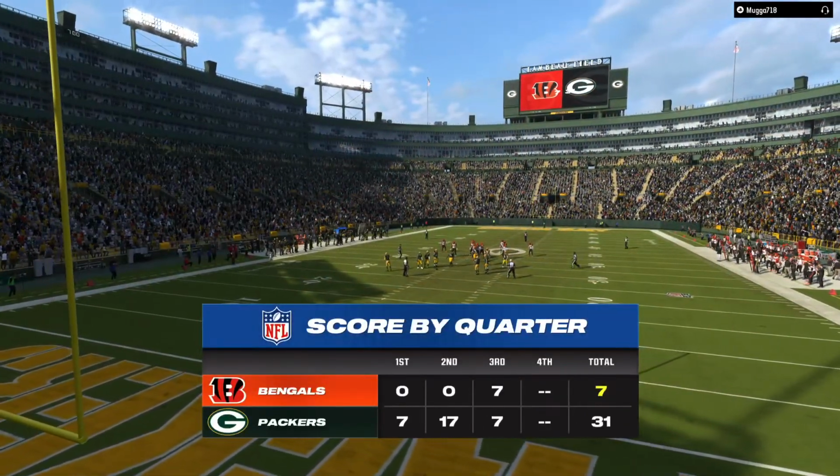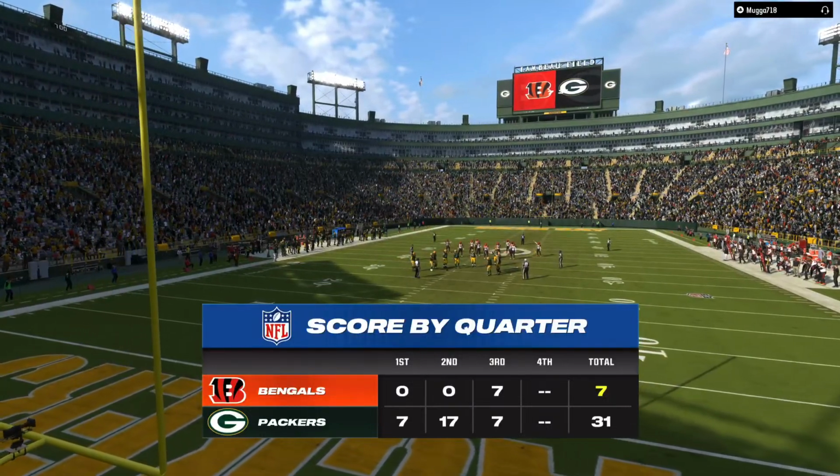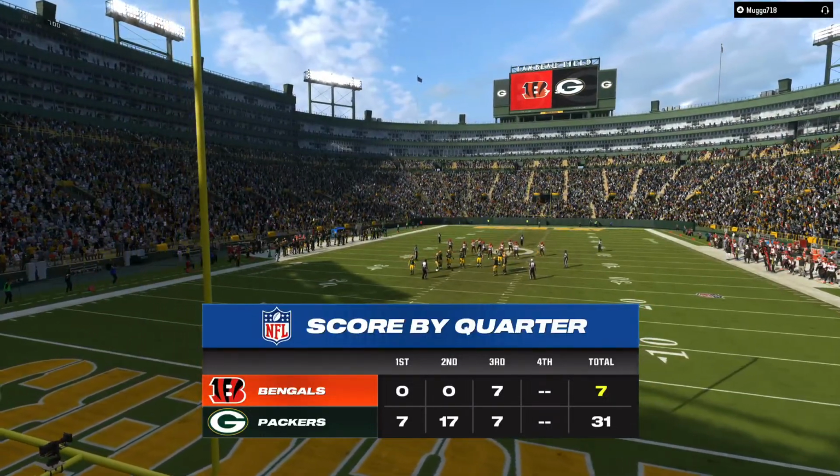So both teams trade touchdowns in the 3rd as we're through 3 quarters of play. You're watching the NFL on EA Sports.